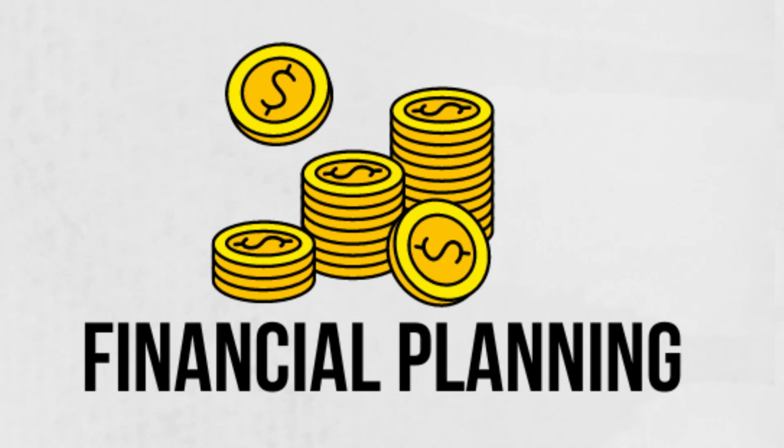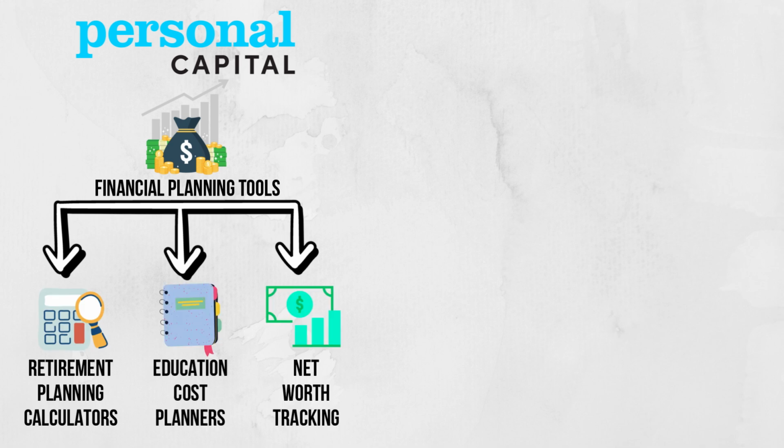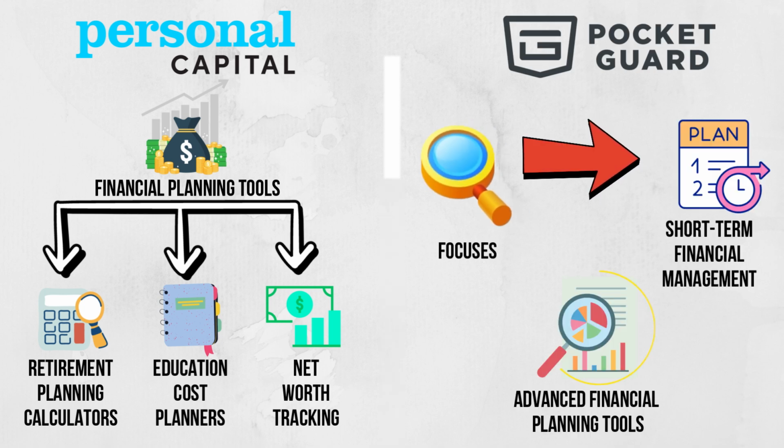Financial planning. Long-term financial planning tools help users prepare for the future. Personal Capital provides extensive financial planning tools, including retirement planning calculators, education cost planners, and net worth tracking. PocketGuard focuses on short-term financial management and does not provide advanced financial planning tools.